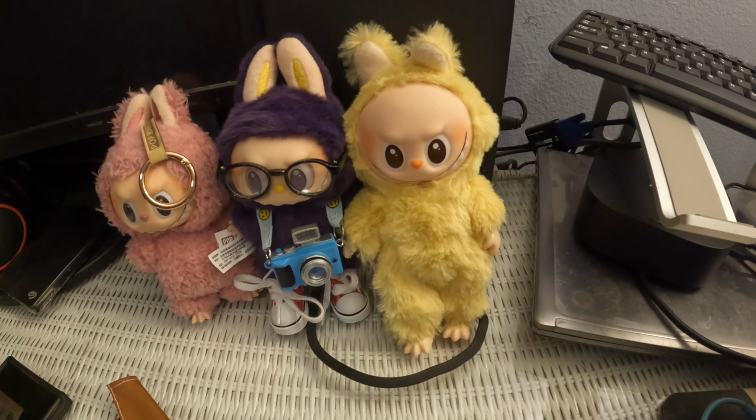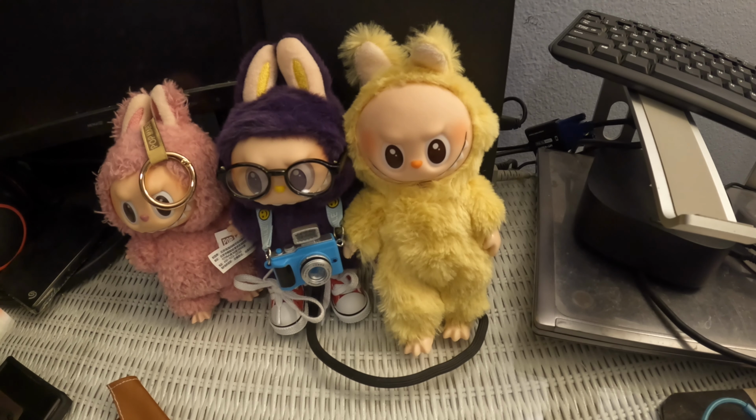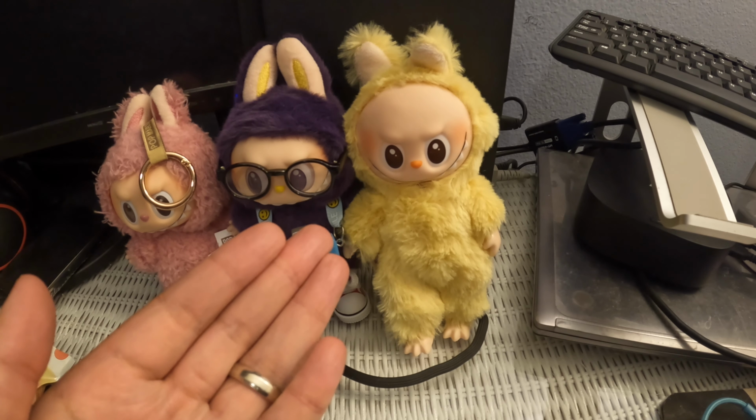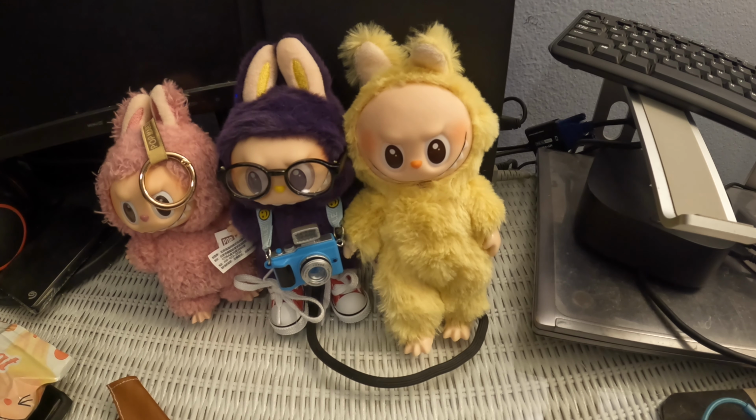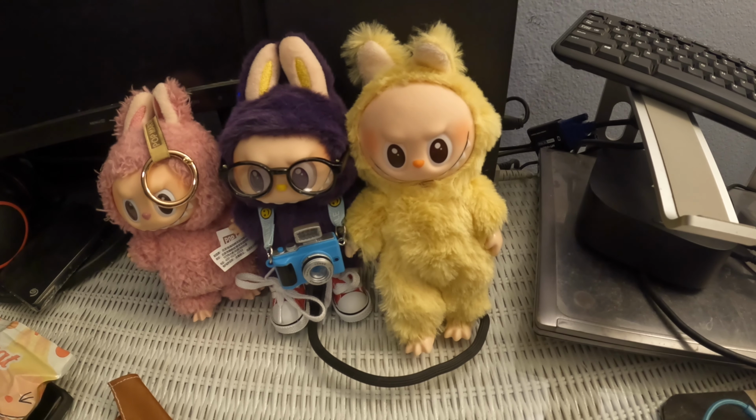So everyone, again, good luck on your search for your next Zimomo or Labubu, and I hope you don't get duped by resellers who say they have 100% authentic ones, because this video should have helped you see that if you don't see the Monsters on the box or some sort of QR authentication, you have a fake. Good luck out there, and don't let the bots win.